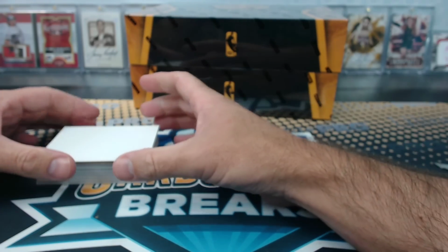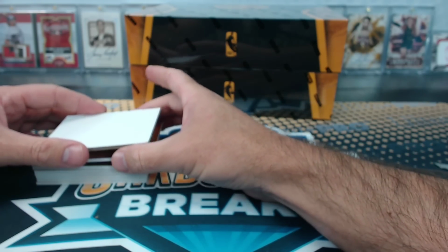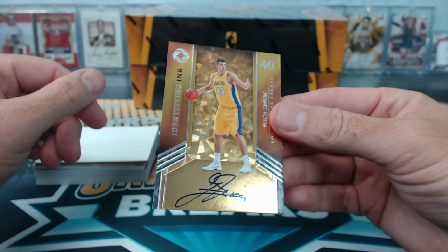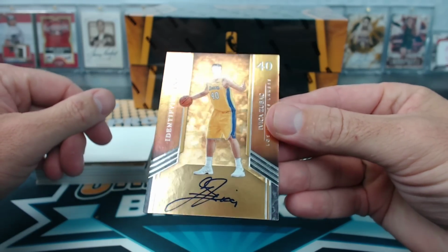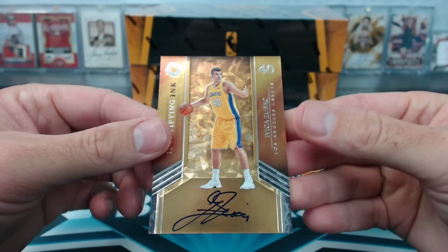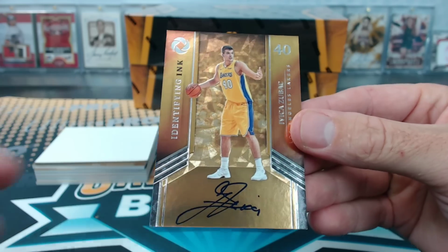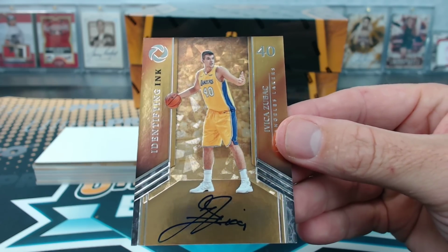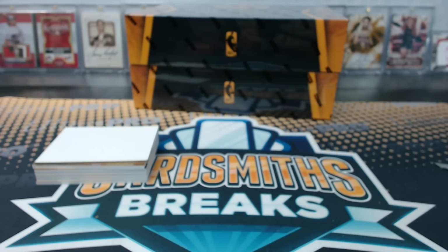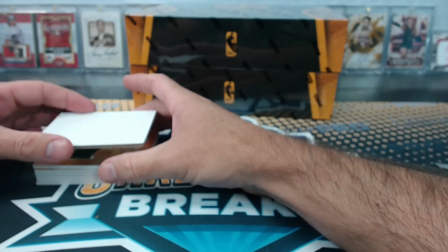All right. Do we have hits now? We start with Identifying Ink. Zubac for the Lakers to start. I could not read that thing on the side. It was like Identifying Ink. 10 of 25, Zubac on card for the Lakers. Oh, it's real fancy.